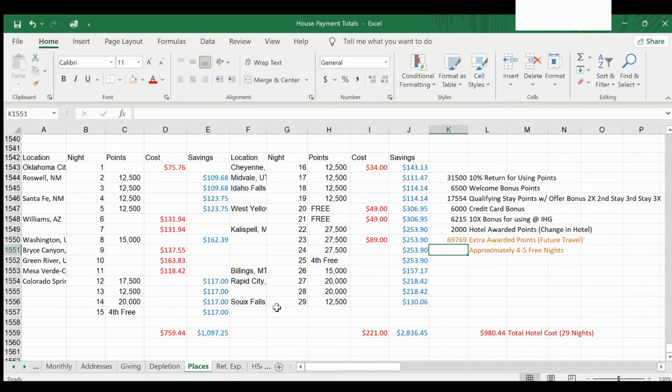One of the other things that you'll notice is on night 16, our cost was $34. That is because I bought points. It was actually cheaper than to use the 12,500 points. I used 7,500 and I bought 5,000 points for $34, I think is what happened. But it was cheaper to do the conversion for the points. So we had a higher savings rate if we purchased those few points as well as the additional savings. So the total hotel cost for that night was $174. So that was one of the things that we did.